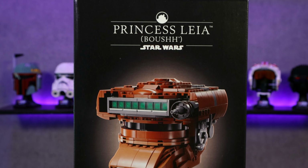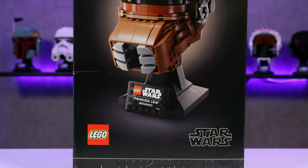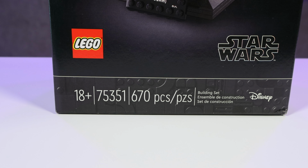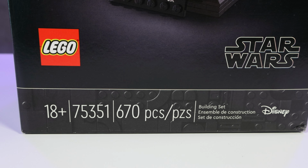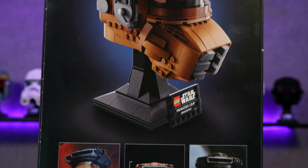Onto the LEGO Star Wars Princess Boushh helmet, which again actually comes in a box, and the box is full of LEGO pieces. I much prefer it that way instead of the LEGO store employees just pouring pieces into your open palms and saying, good luck carrying that out of the store, we're all out of bags.